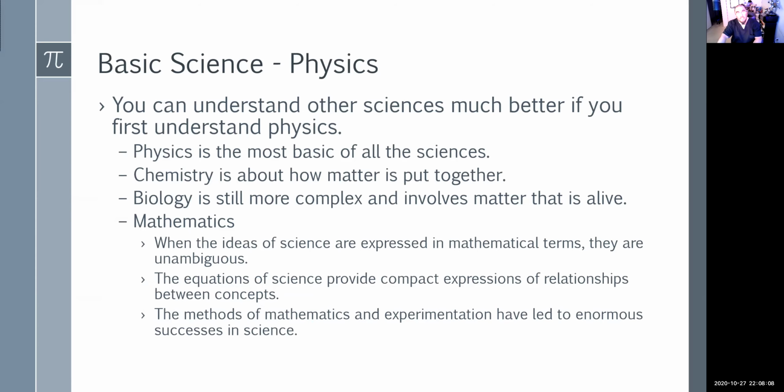If we don't have physics, we don't have chemistry. If we don't have the forces holding the atom together, we don't have the atom, so therefore we don't have chemistry. And then if we don't have the atom, then we don't have compound structures, we don't have compound materials, and we don't build up the body. Therefore, we don't have biology.